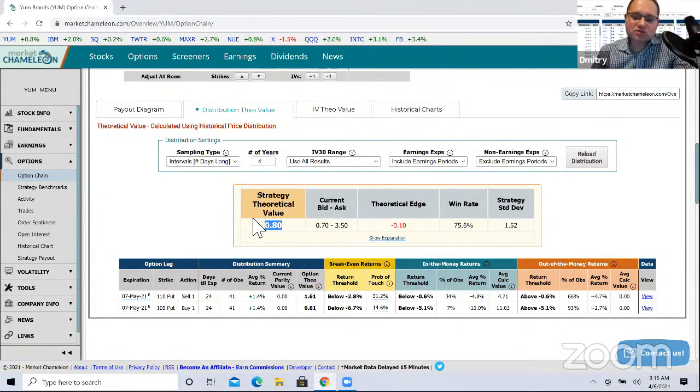Theoretically, this changed. Now it's 80 cents. So in other words, if you did this spread, similar situation as far as days to expiration, strikes same distance away from the spot price, at expiration, on average, it would be worth 80 cents. That's the average value, sometimes higher, sometimes lower. 75.6% of the time, if you did it at 70 cents, at expiration you would have been able to buy back cheaper, resulting in a profit. All right, so that's changing that.